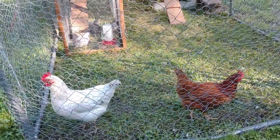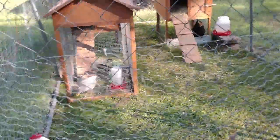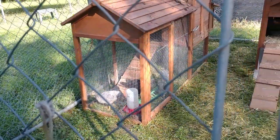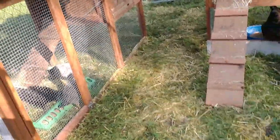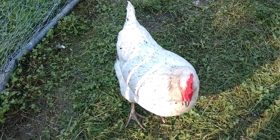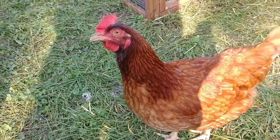Okay, look at my girls. Crazy, crazy. Now, I'm actually going to get in here and show you the new girls. They have grown so much in a month's time. Excuse me, ladies. Yes, excuse me, my gorgeous girls. There's Miss Abby, the California White. Well, hello, Miss Penny, my Rhode Island Red.